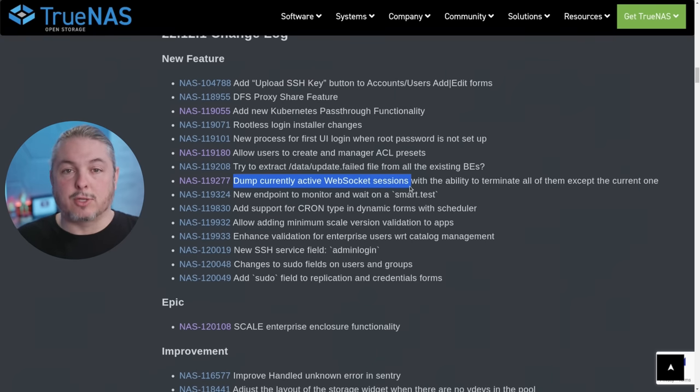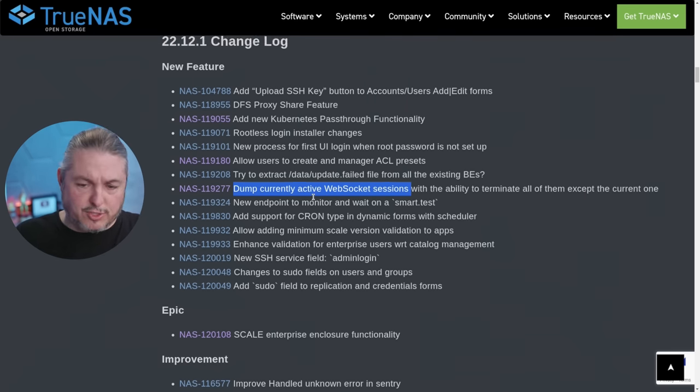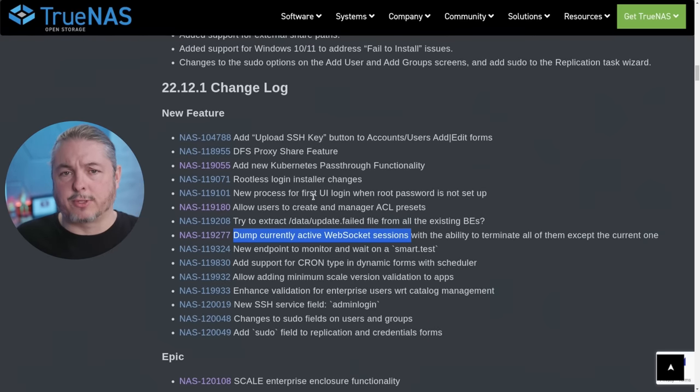Now that you have the ability to, in TrueNAS Scale, use more than just root as an admin, maybe you would like to dump those other admins out, and that's a new ability they added in there. But some of these features in here are not actually available to be done via the UI itself. They're done either through API calls or through the command line. So this isn't something like they added a button that says log out all other admins, but it's worth noting that there's a change in here.